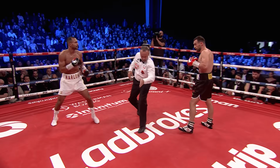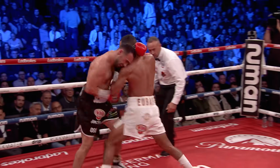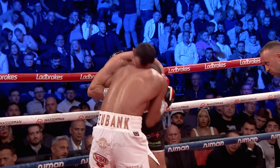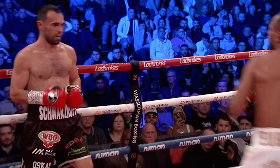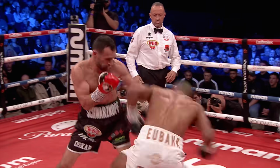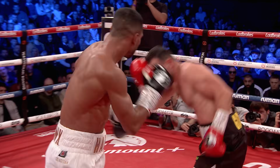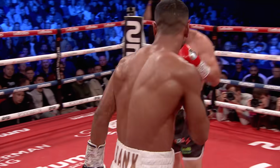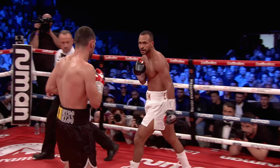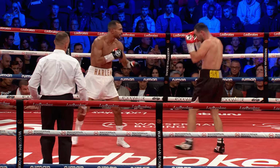So bright, opening round. Maybe just edged by Harlem Eubank. Some big statements at that press conference a couple of days ago. Eubank Sr. described Harlem as a sweet boxer, compared him to Sugar Ray Leonard, and we've seen Harlem turn out in almost a Sugar Ray Leonard costume, in homage to his hero. He even throws a jab like that, just a little feint, and then throws it from the hip.